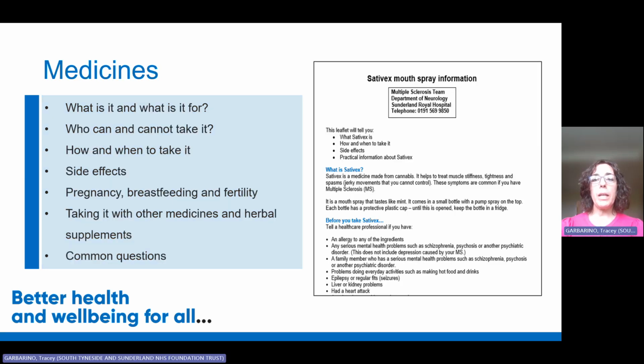For medicines, make sure you cover what is it and what is it for, who can and cannot take it, how and when to take it, any side effects, information around pregnancy, breastfeeding and fertility, taking it with other medicines and herbal supplements, and any common questions.